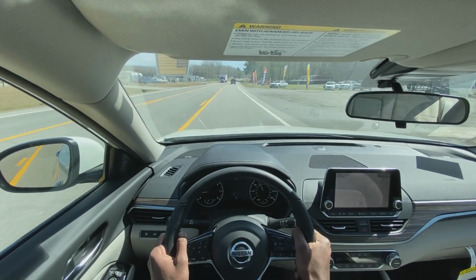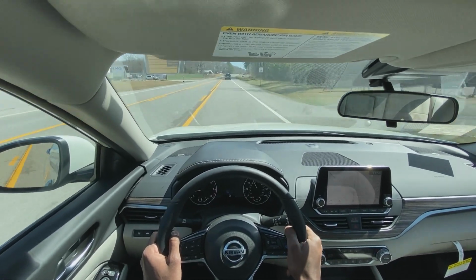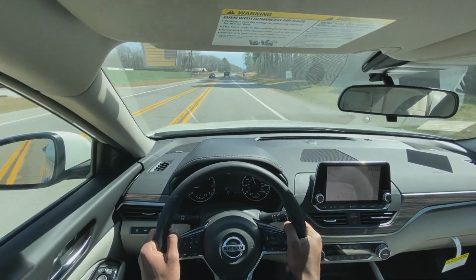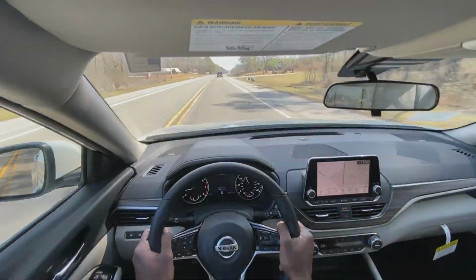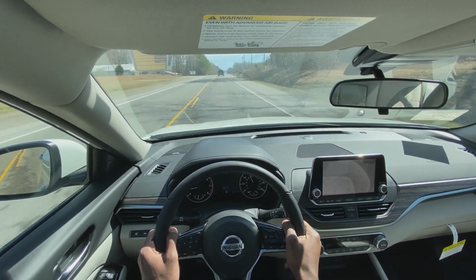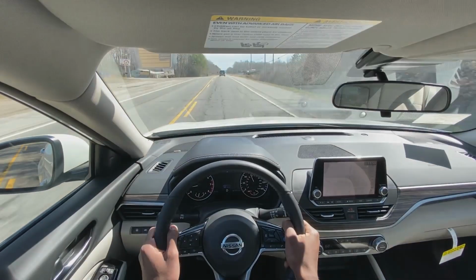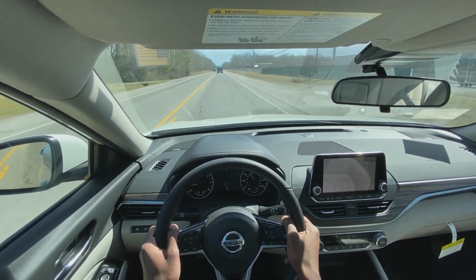So like with most Nissans with the 4-cylinder and the CVT, although they don't push out a lot of power, which I guess they do for 4-cylinders, but they're really easy to get up and going because of the CVT. So you're not having to worry about shift points and all of that because it just accelerates.